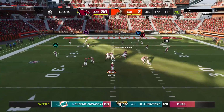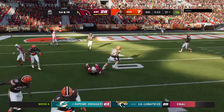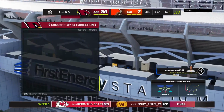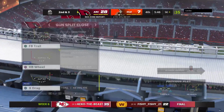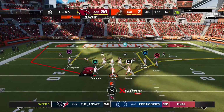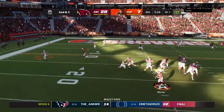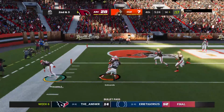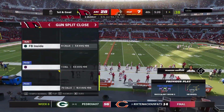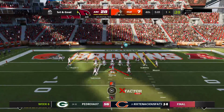Murray now on 1st down, buying time to his left. He'll protect himself at the end here as he winds up getting pretty decent yardage. Nice work to get 7 out of that, and it's 2nd down. Throwing now is Murray. He'll get this to his running back, Edmonds. And the Cardinals are going to be set up with a 1st and goal on a pass play that moves them all the way down to the 1.